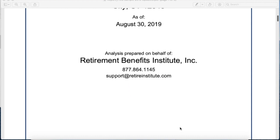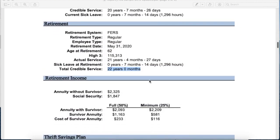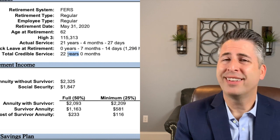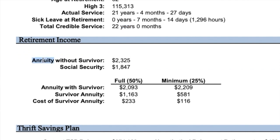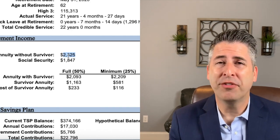So we got a report here for Fred Sample. If we come down here, you can see we've got high 3, we've got total creditable service, that includes your sick leave, and those 2 numbers get multiplied by your percentage. If you're a regular FERS employee, that's a different percentage than if you're CSRS or special provisions. But you come down here to annuity without survivor. This is your pension amount from the federal government, not counting any kind of survivor benefit.